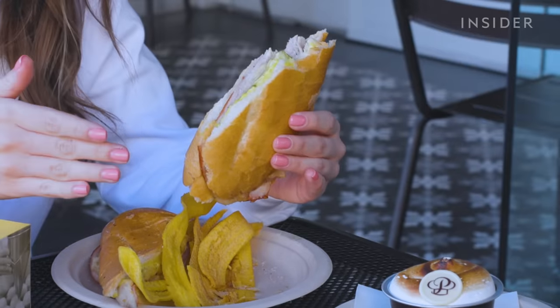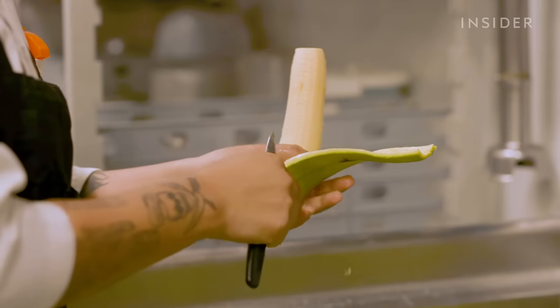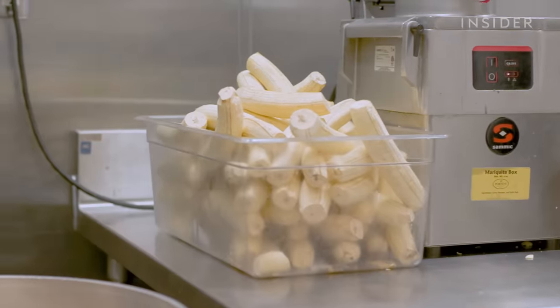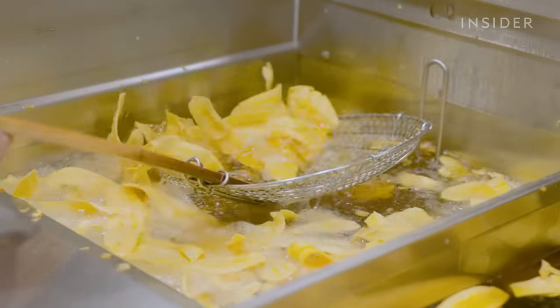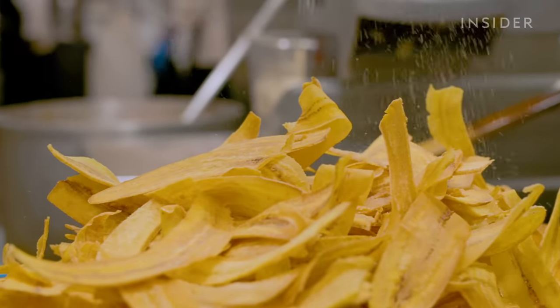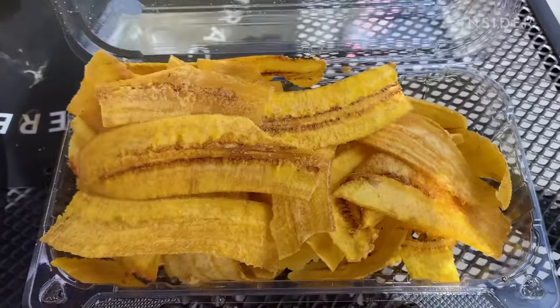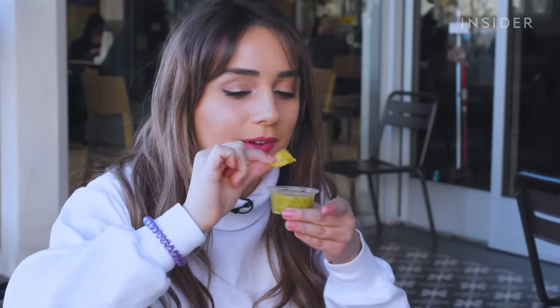It's classic, it's simple. The perfect pairing to any cubano, or really any sandwich at Porto's, are the plantain chips. The team goes through 80,000 pounds of fresh green plátanos every month. Once the slices are fried, they're lightly sprinkled with garlic salt. It's so garlicky, it's so good. If you're a garlic lover, the plantain chips are already coated with garlic salt, and with their sauce, it just elevates it to another level. It's fantastic.